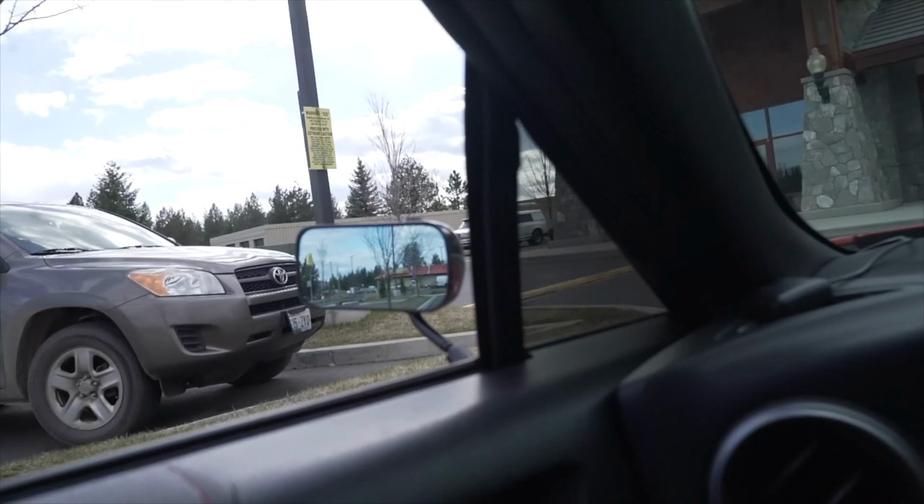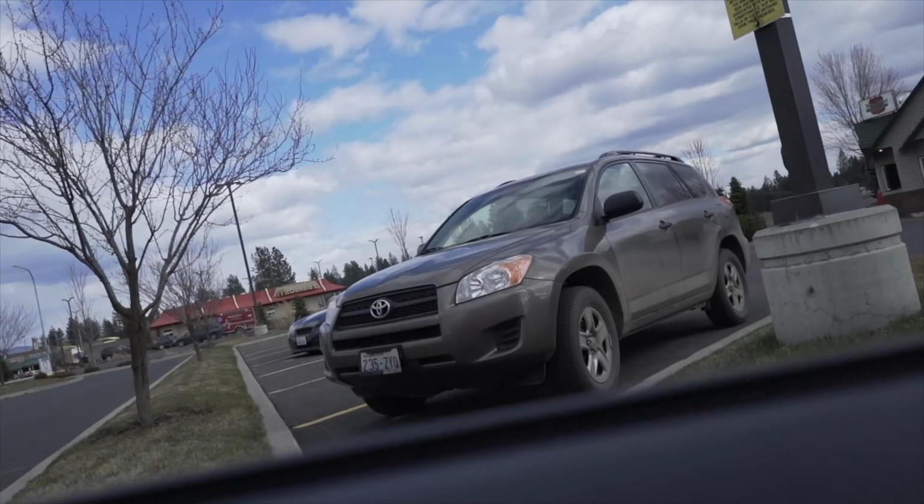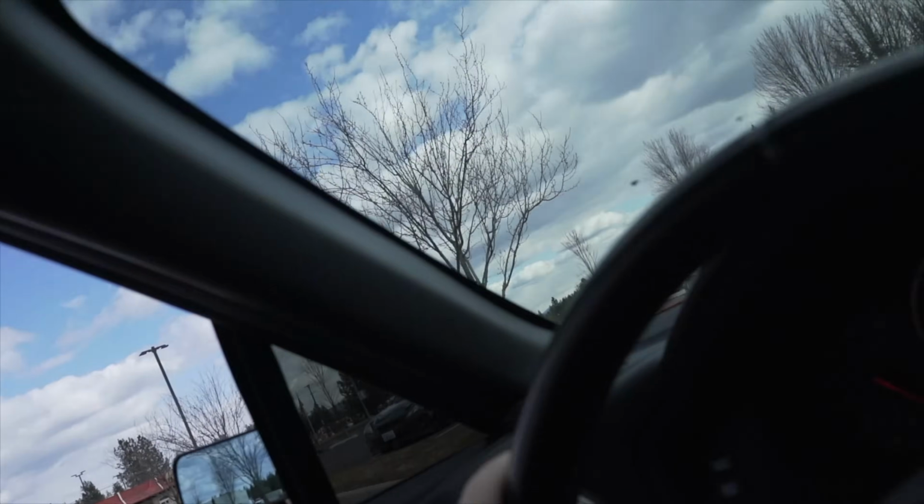And we have a speed bump. I don't know if I can make it over this speed bump. Nope, definitely not making it over that. Probably just cracked my skirt. Oh man, I need air rides so bad.